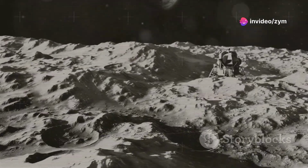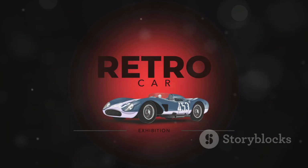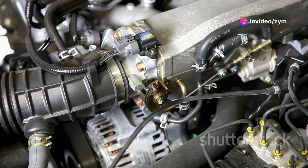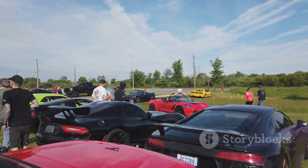The 1960s, a time of radical change, miniskirts, the moon landing, and in the automotive world, a thrilling new engine promised to change everything, the Rotary. Imagine a power plant smoother than a freshly waxed Aston Martin, smaller than a breadbox, yet capable of delivering power that would make a Ferrari blush.